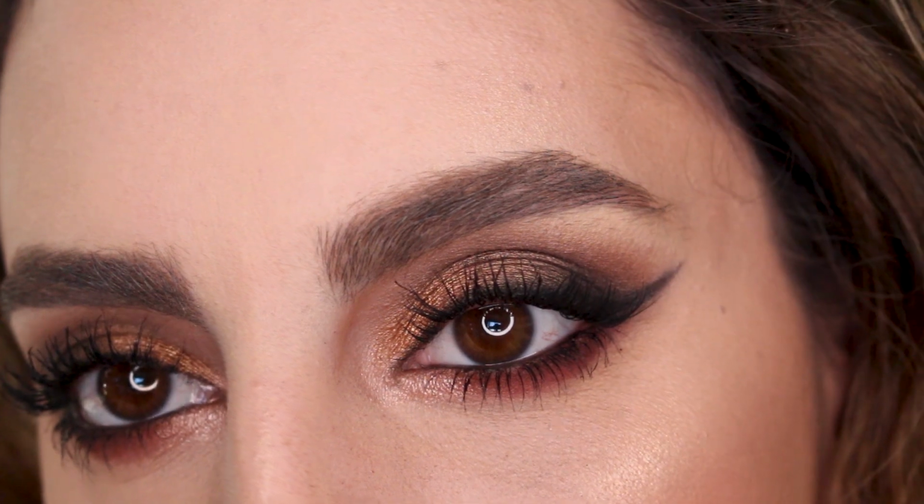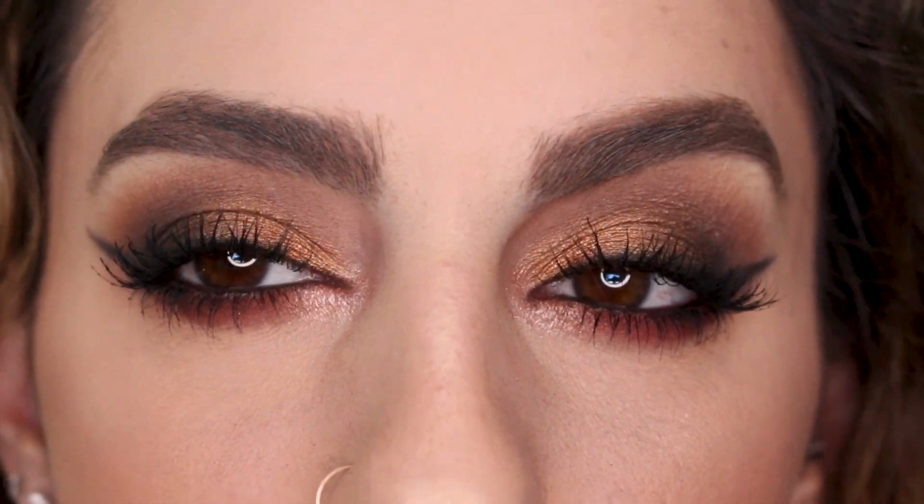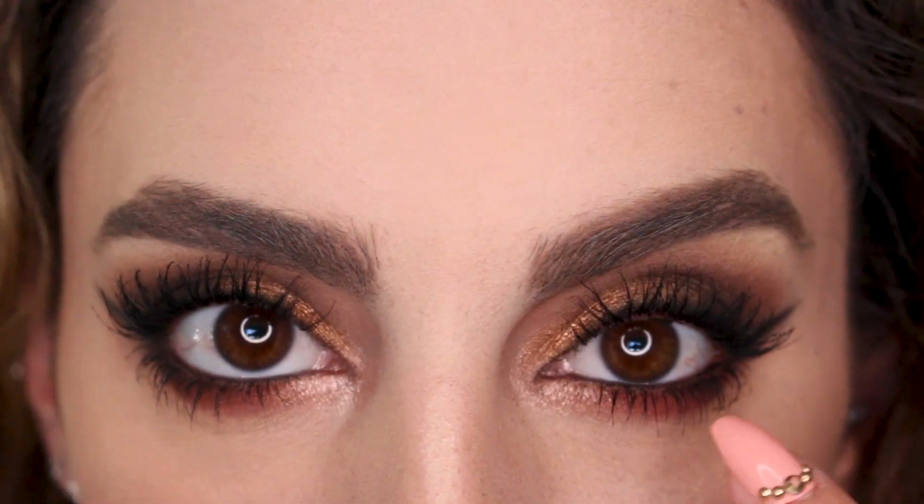This is the finished eye look. The wings are quite dramatic, but I really like how the eyes came out. I think they just look really smoky and sultry. I've added some mascara and some black eyeliner in my waterline.